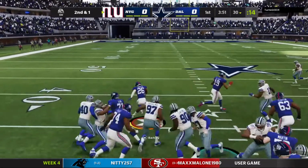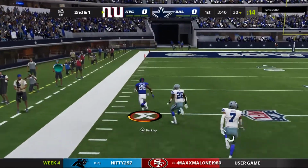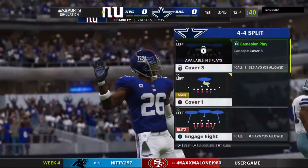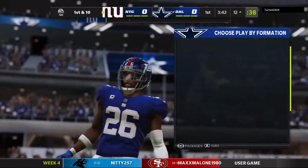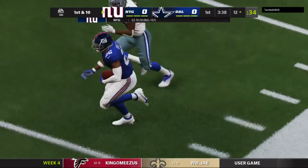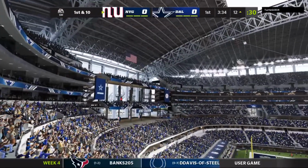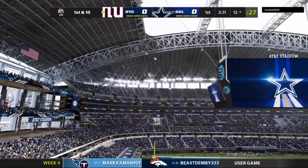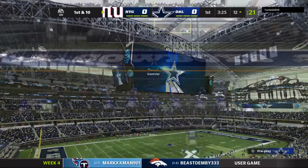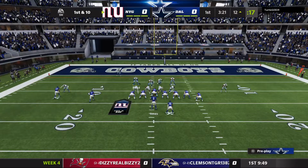Jones with a handoff to Barkley. Room here to run. And he's going to get this all the way down to the Cowboys' 12-yard line. 65 yards rushing for him as he's got the afternoon off to a great start. A real field flipper there as all of a sudden they've got a first down in the red zone.